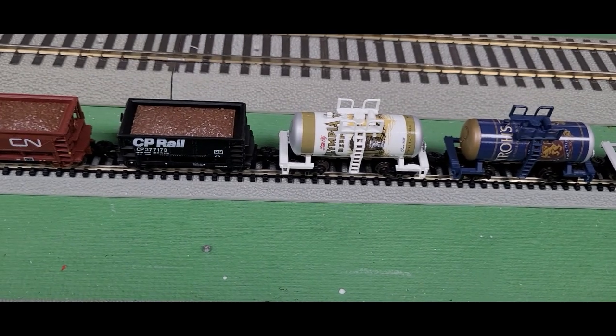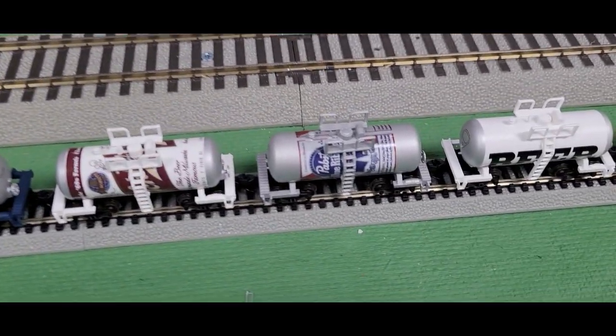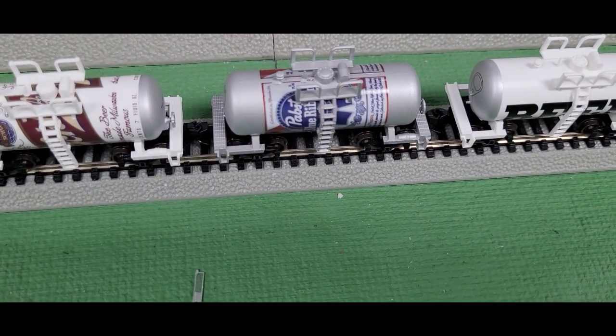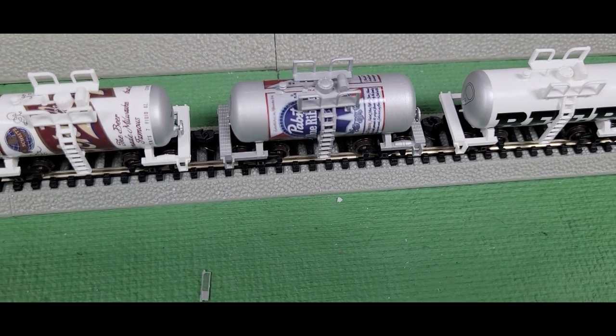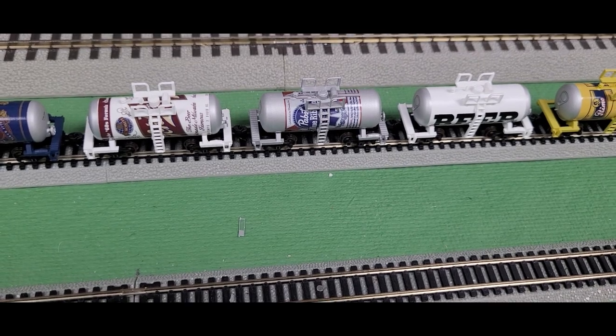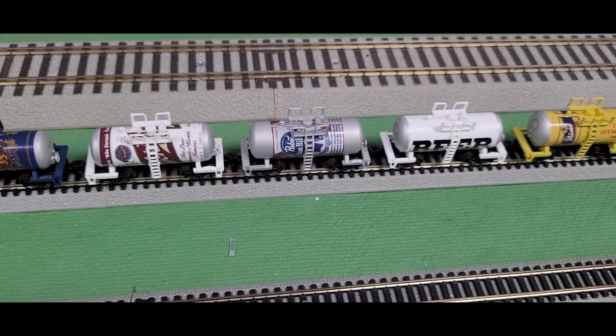So if you're looking for something with a little whimsy, I think these cars are really neat for you. And they're very affordable too. They retail for $26.95. We're selling them here for $18.99. So I think that's a really good deal. Get a whole bunch of beer can tank cars on your layout. I think you'll really like them. Hey, I heard Pabst says something about eat something in January.